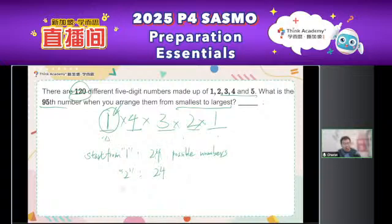So you know, from number 3, also 24. From number 4, also 24. Even if it's number 5, they are also 24. But hold on, when you get to number 4, you have 24. 24 times 4 equals how many? 96. So, can you tell us what the 96th number is?